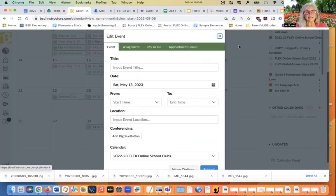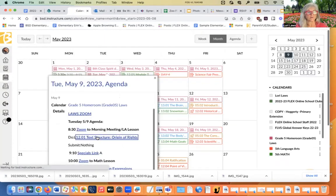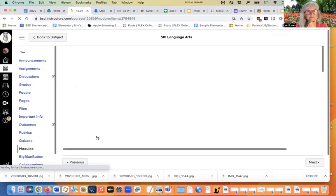But if you look on the calendar, you'll see 1201 isn't due till tomorrow. So there's a quiz tomorrow, but today you do the lesson. So here we go into the lesson 1201, origin of rights.